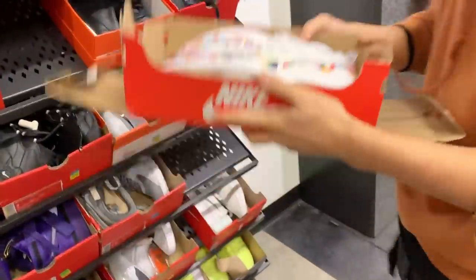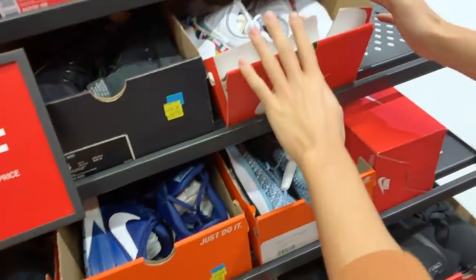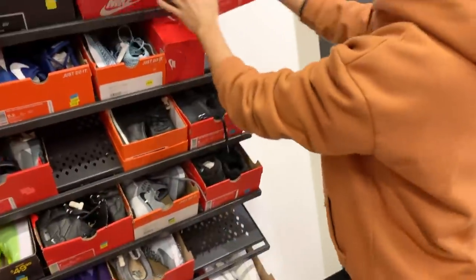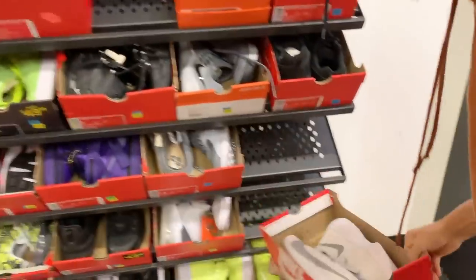Just exploded. Damn, that's not the most comfortable shoe. That's what's happening to the world right there. There we go. That's the most comfortable shoe ever. That's not my size. There we go.